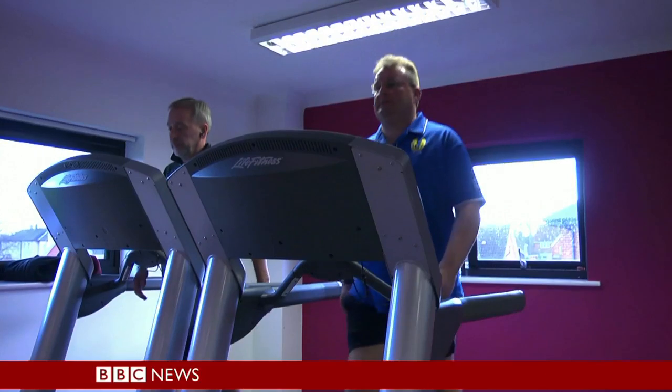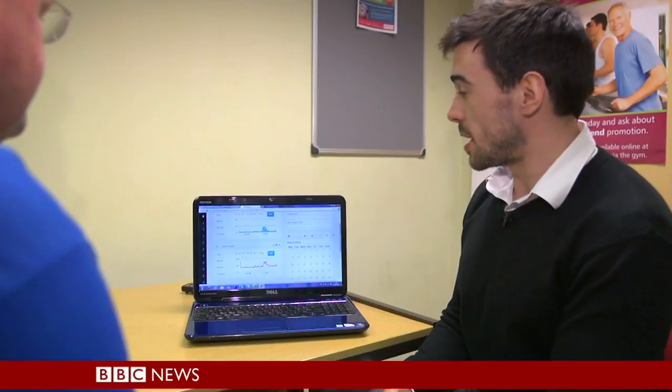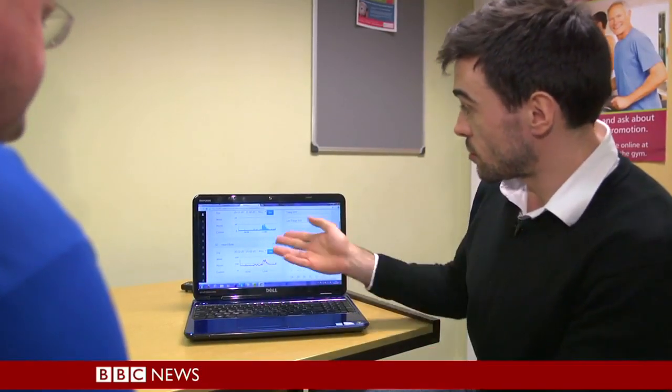Well, the sensor's been really good. You're given a target of calories to burn just doing specific exercise each day. And being able to monitor that by looking at the end of the session, how many calories you've burnt, for me has been really motivating because you're always trying to do more and more and more. So, Ian, this is a snapshot of a 24-hour period.